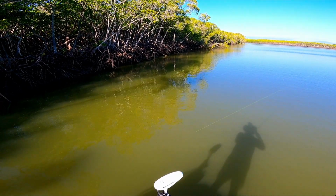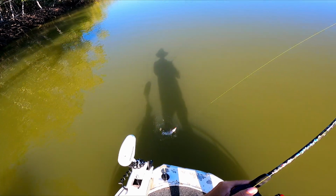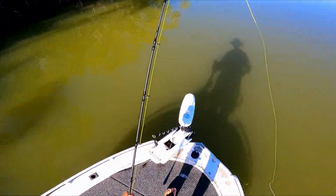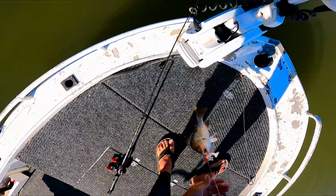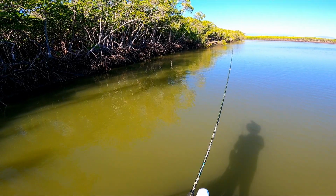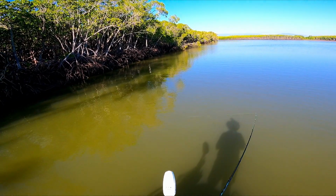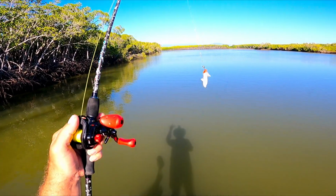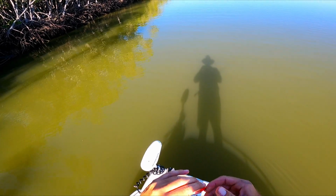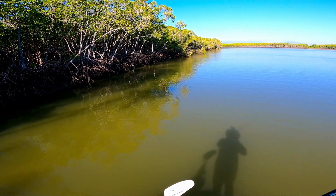Gotcha. I'm gonna be quick. Hey, little fella. Another finger mark. Not bad size, but I honestly thought they might have been barra. Starting to think they're just finger mark. Little fella. Oh, look at that. He had a bit of weight on him. Gotcha. Another big finger mark.